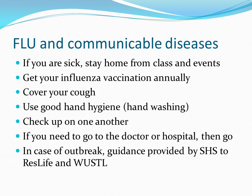And then using just some basic concepts such as covering your cough and using good hand hygiene, i.e. hand washing or use of hand sanitizer, will go a long way. Check up on one another, and if someone needs to go to the doctor or hospital, then go. If there's an outbreak of a disease, Student Health Services, Res Life, and WashU will provide guidance on how to tackle that.